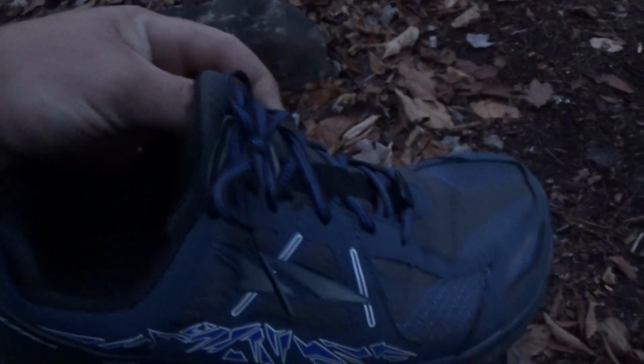And after hiking all day, my feet are not damp at all from sweat. They were able to breathe nicely. Alright, well, let me hike a couple hundred miles in these, and then I will give you a full review.